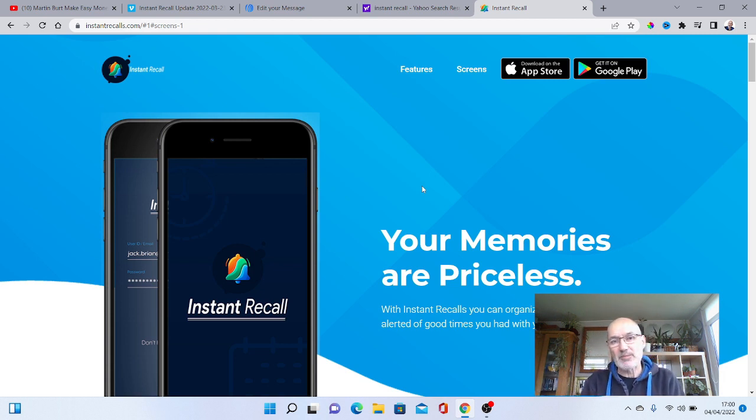Now, it's not a membership that Instant Recall itself will be charging. The charge will come from the App Store, so you'll actually be paying the App Store every month for the actual app. Okay, and that amount is only going to be $3.99, so a very small amount.